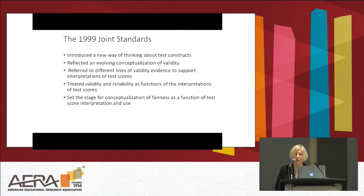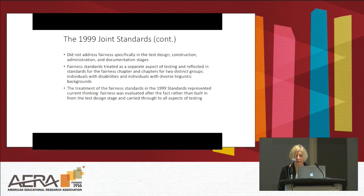And this evolving concept of validity and reliability set the stage then for future conceptualizations of test fairness also as a function of score interpretations and use as well. And that's what's reflected in the 2014 standards. The 99 standards did not include standards that associated fairness specifically with the treatment of the test construction, administration, and the documentation process.